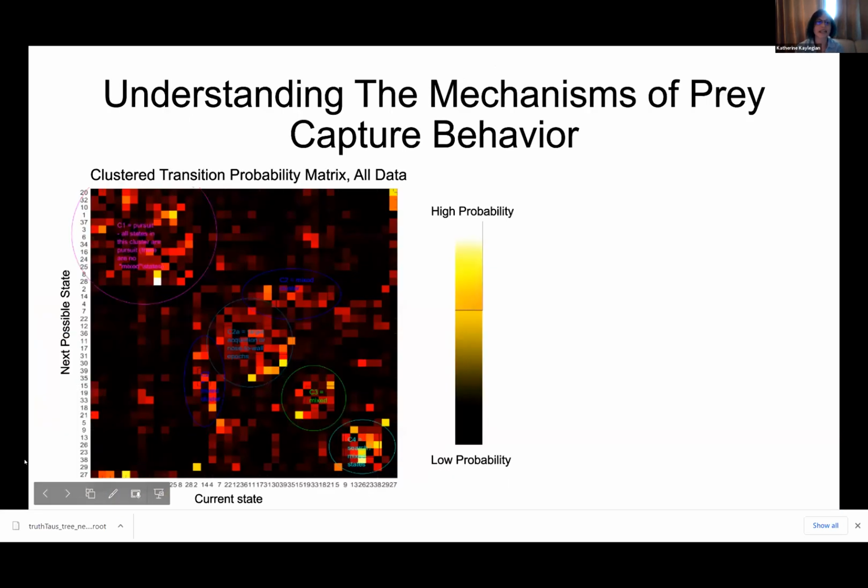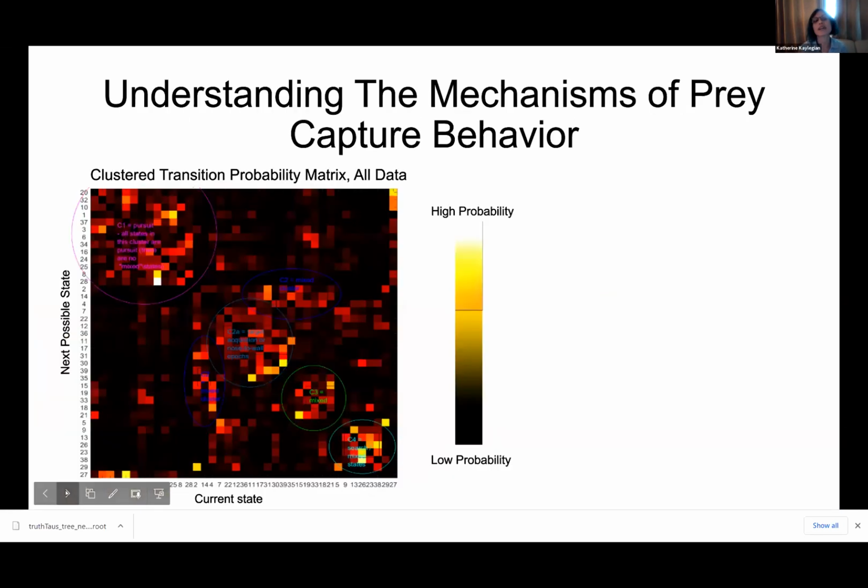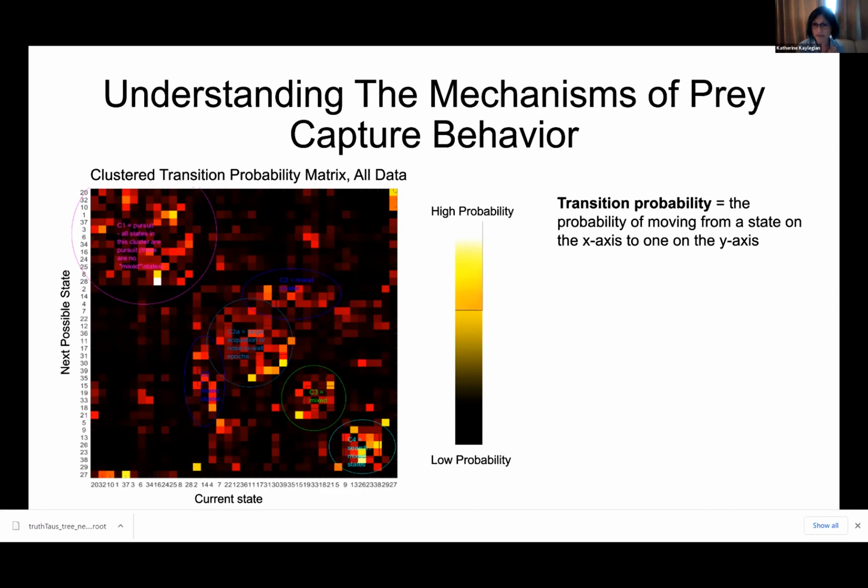So the first thing that I do is look at these videos and make sure that there's congruency within states. So I'm looking to see that most of the epochs, the mouse either knows where the cricket is or doesn't know where the cricket is. And if I see good congruency within the states, then I look at a clustered transition probability matrix. So this is a cool piece of data that our hidden Markov model gives us. And the transition probability is the probability of going from one state into the next.